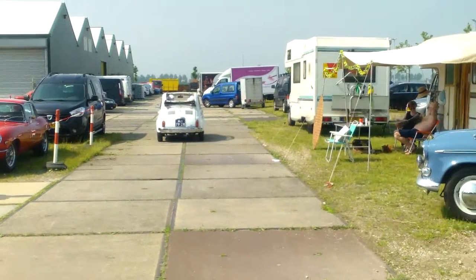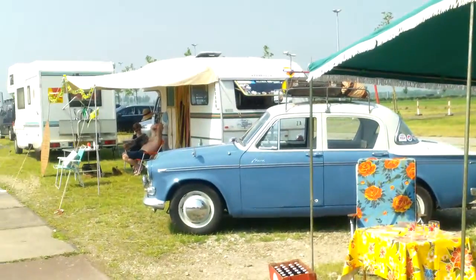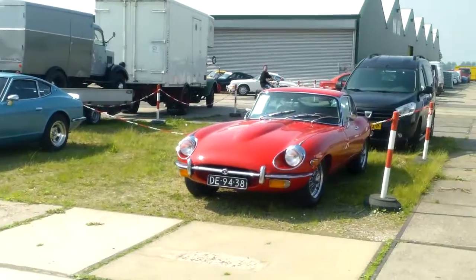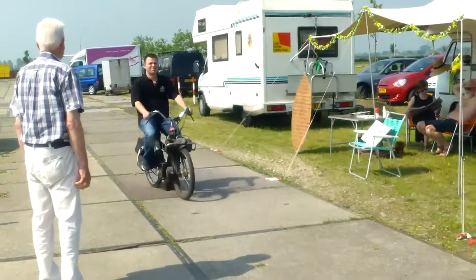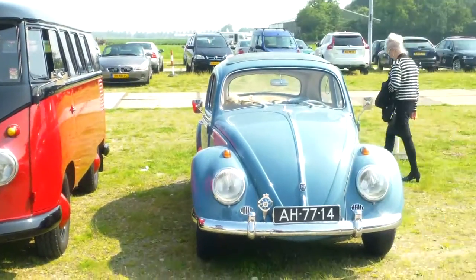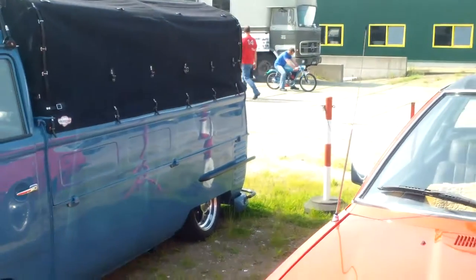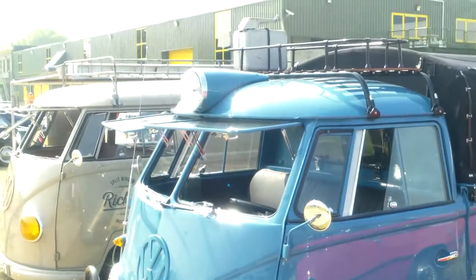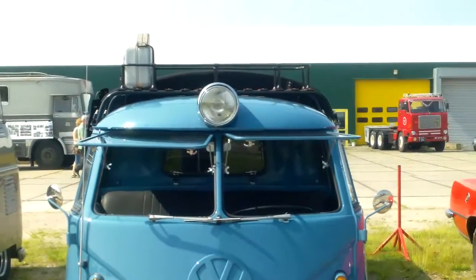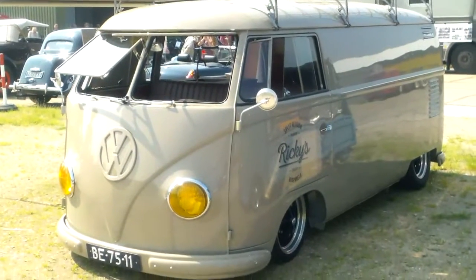Fiat 500. We'll make a separate fit of these old camp trailers and the old RVs, right? The Jag corner. Ooh. The Japanese, but nice cat. Very low. Very low. Shiny. Funny side. Big light on the roof. Something else. Expensive nowadays.